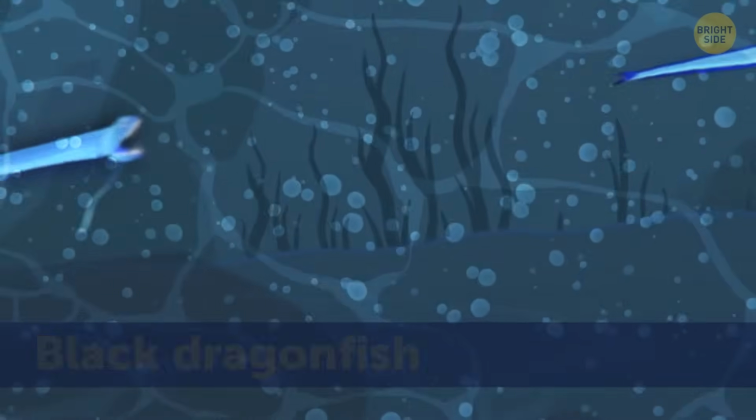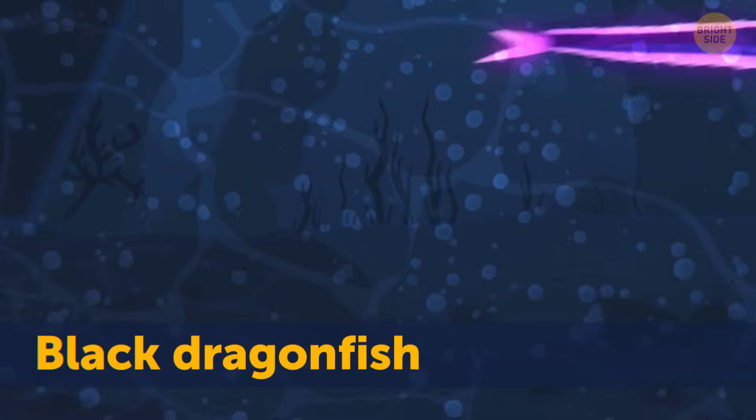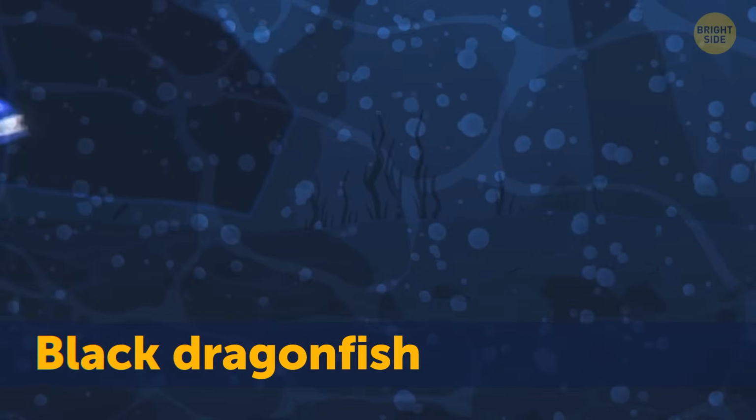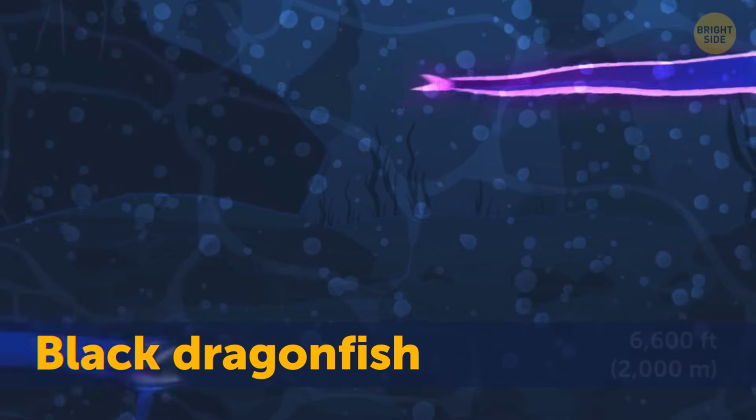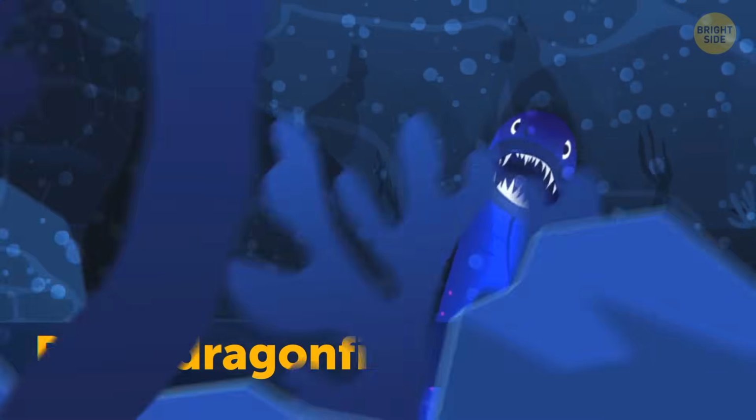Black dragonfish. This is the only fish that can produce infrared light thanks to the chlorophyll in its eyes. It lives only at a depth of 6,600 feet, and you can only reach that depth in a special submarine.